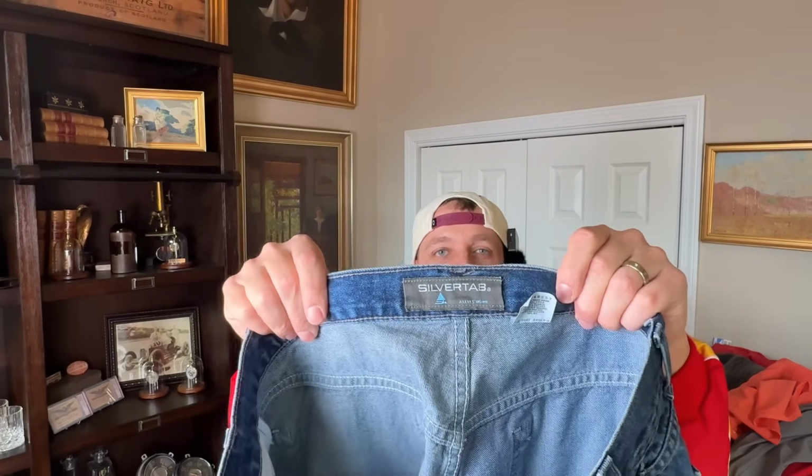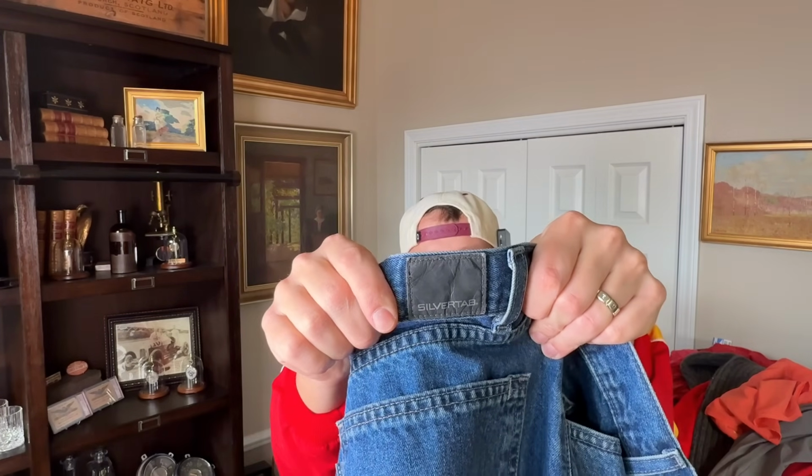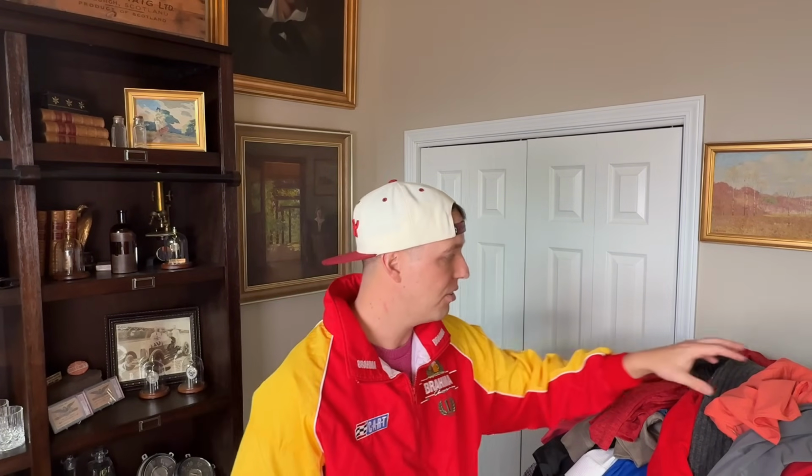Pair of Silver Tab jeans. You'll see this Silver Tab is a little bit newer. The ones from the 90s do better. There's the little logo right there. Silver Tab jeans. You can see on the code, like with the jeans on Levi's, you will date them. These are from 2001, $7.99. These will sell for right around $40, $50, my guess. I told you it's rapid fire, so you can always go back and rewatch this.